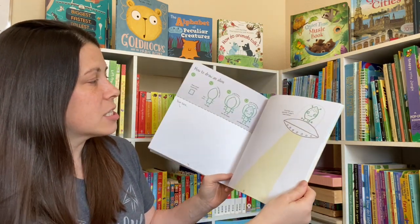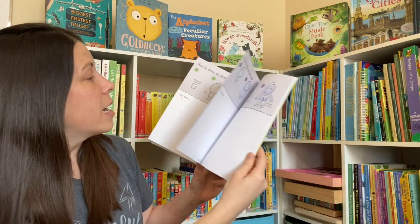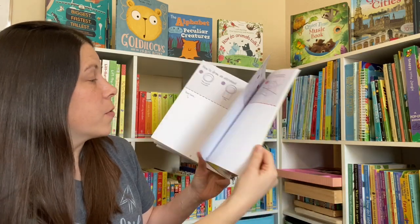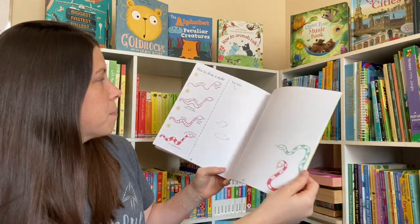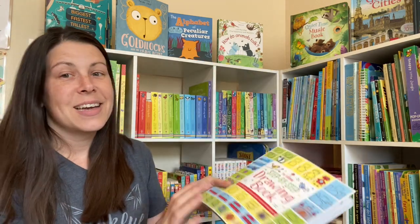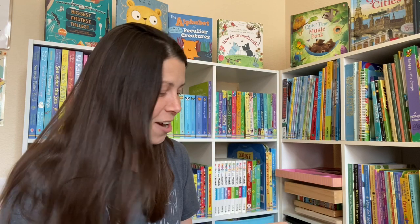And then we can just have quality time by doing an activity book together, or drawing or coloring together, or even doing a puzzle. That's one way that we can bond and not get tired of each other too fast. I've shown you lots of activities, but in addition to activities, we like to have some stories to read together. And so I have some of my favorites to show you for some good, happy quality time.